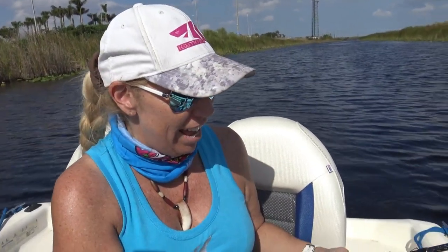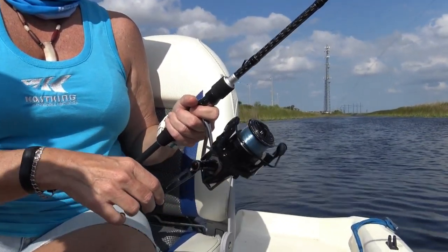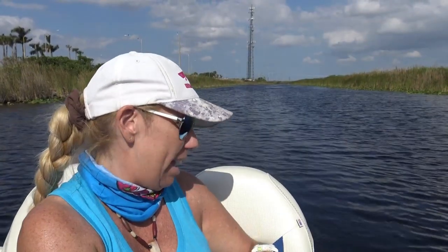Hey guys, so we are out in the Everglades fishing today. We're using our new Megatrons. We're really excited about it. And we're fishing with some shiners today. So we're gonna see how good we can do. Right now, we've got a little bit of a lull in it, but hopefully in a little bit, they'll probably pick back up. So we're excited to see what all we can catch.